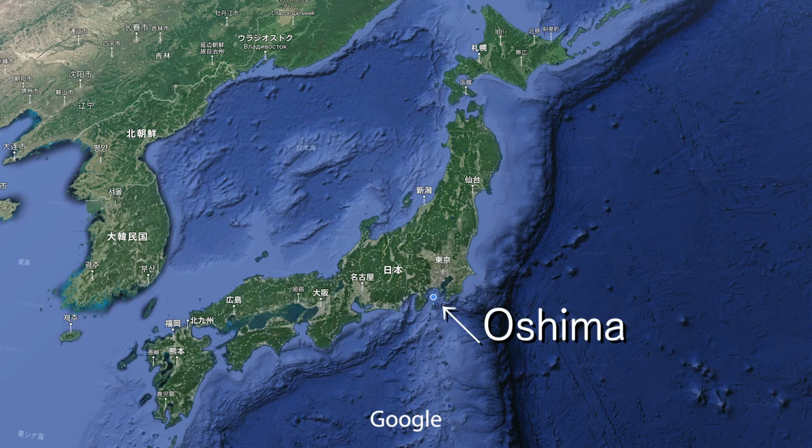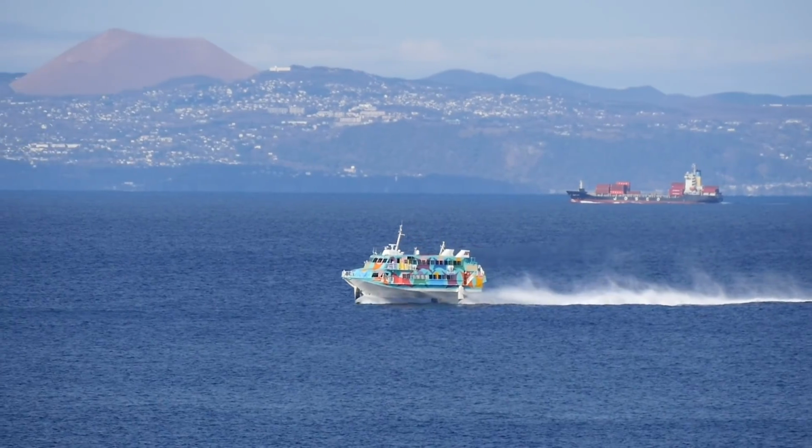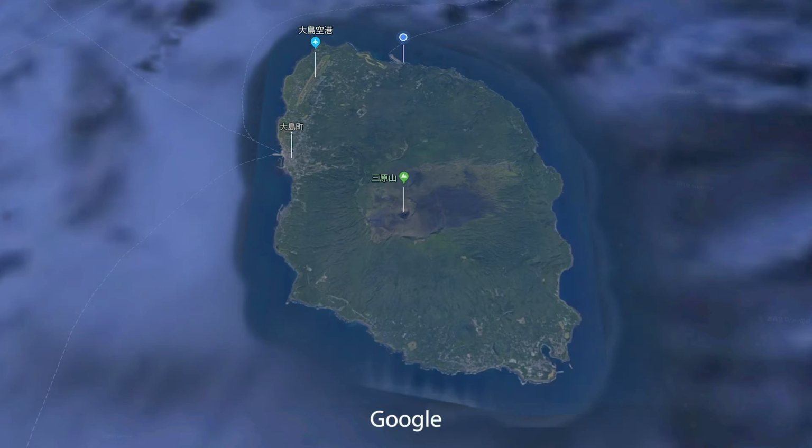Oshima is the largest and most northerly of the Izu chain of islands in the North Pacific, reached by jet foil boat from Tokyo's ferry port in about an hour and 45 minutes. Oshima itself is about 91 square kilometres in area, with its own volcano, Mount Mihara, near its centre.